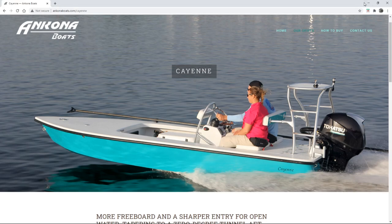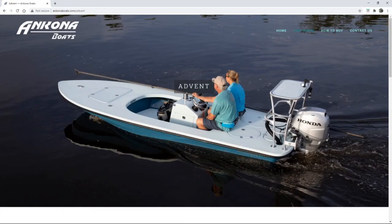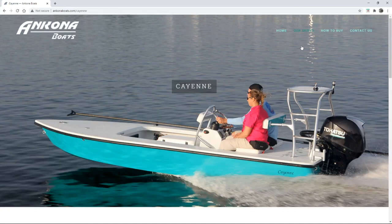And if you look at the hull of it, you could see that. I'm just going to flash back and forth between the Shadowcast. There it is. And then you look at the... Oh, wrong one. The Advent. Oh, that's a sweet one, too. I'm going to do that one in an upcoming video, but this one we're just going to cover the Cayenne. So, yeah, it's a bigger version now. I think Florida Sportsman has a great video on this. I'd recommend you go check that out if you're considering a boat in this range.